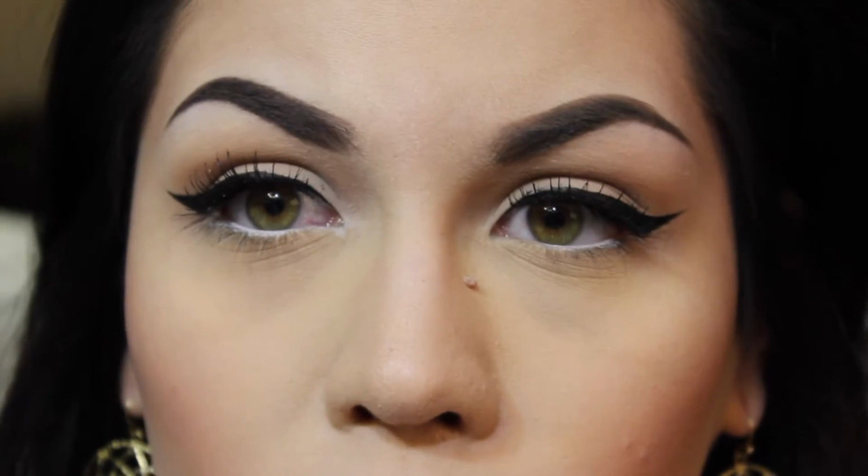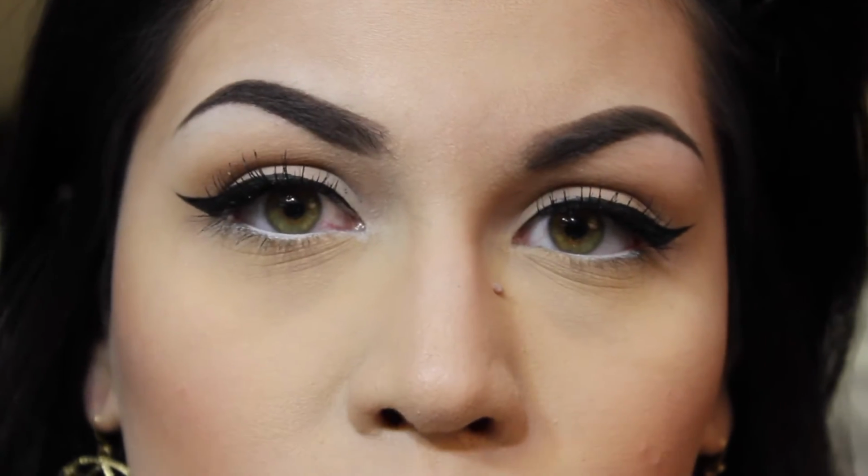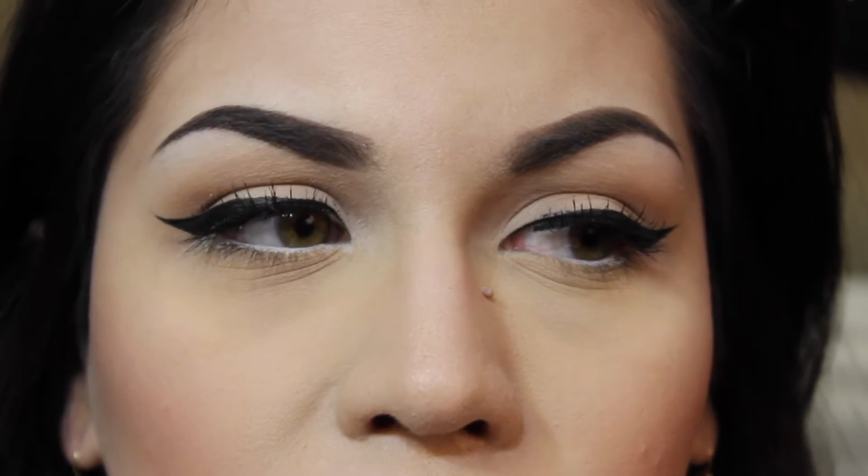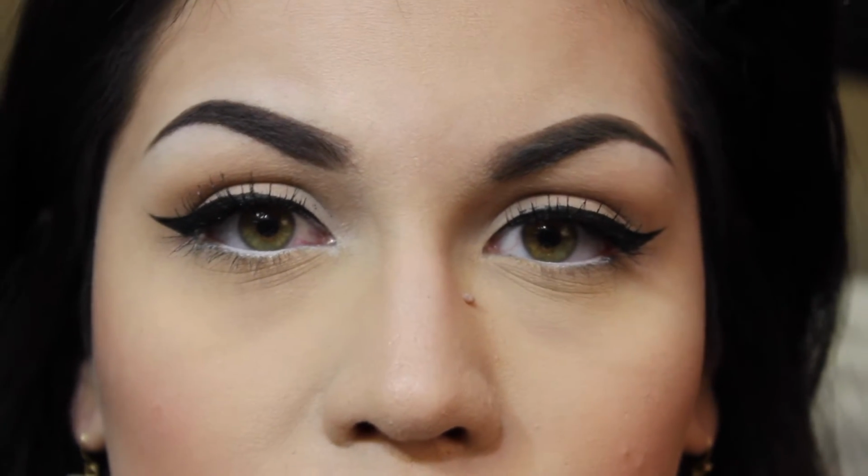So far, the Salon Perfect one is a really nice product, and it's pretty close to comparable to the Anastasia one. I don't really see a whole lot of a difference other than the very, very slight difference in consistency and softness. So I'm going to go ahead and zoom out, show you guys what they look like from far away. Alrighty guys, so here are my brows, Salon Perfect and Anastasia Beverly Hills from a distance.